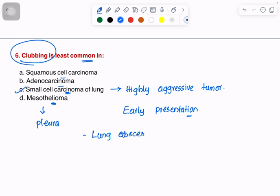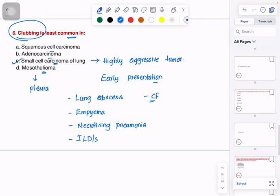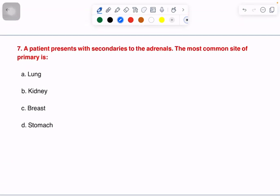But as such, the respiratory causes for clubbing are a very, very important question. The respiratory causes for clubbing are lung abscess, empyema, necrotizing pneumonia, bronchogenic carcinoma as we have discussed, interstitial lung disease, and cystic fibrosis. So these are all the respiratory causes for the development of clubbing. All right, next question.